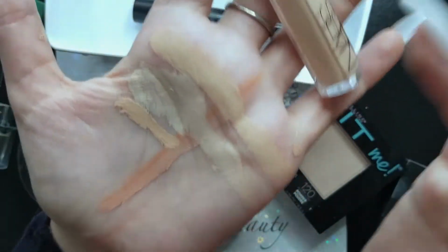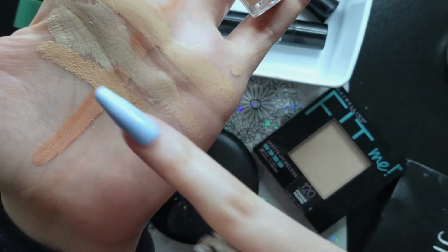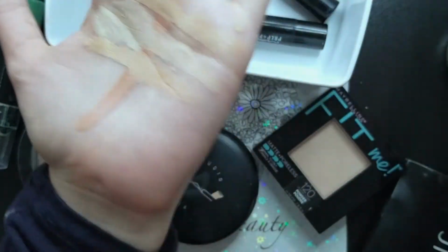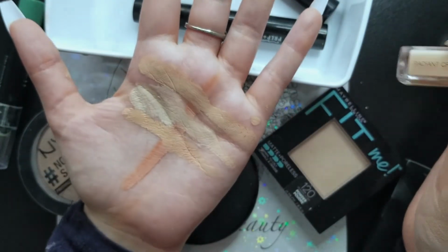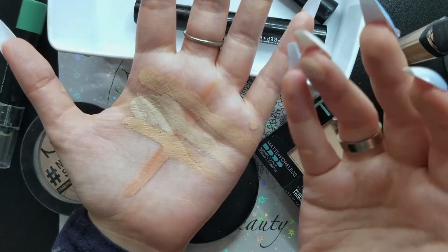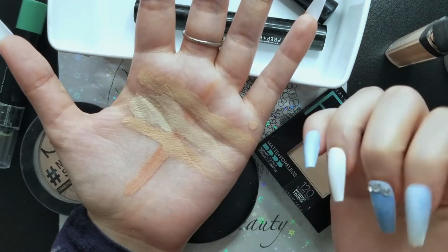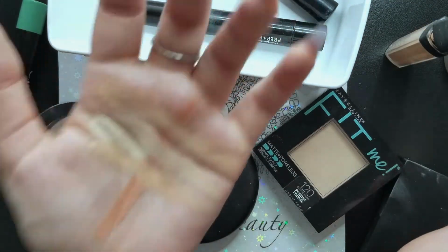I hope it's not wiping away the color corrector, because these are all doing really well on top of that. Maybe I should have done something more heavy duty, like a black line with an eyeliner. I could, and then go over these. You know what? Let's just do it for science, for makeup science.